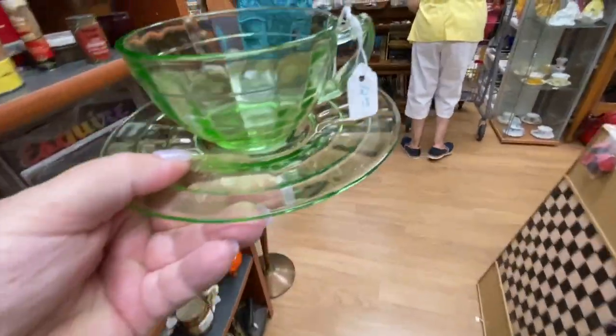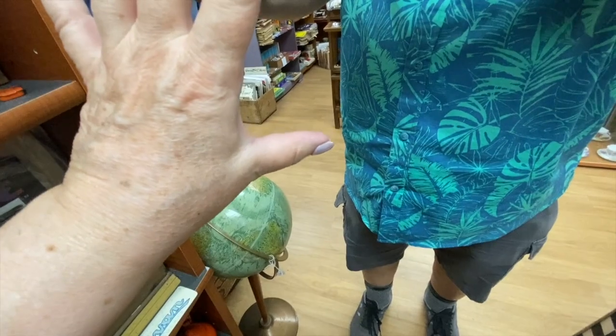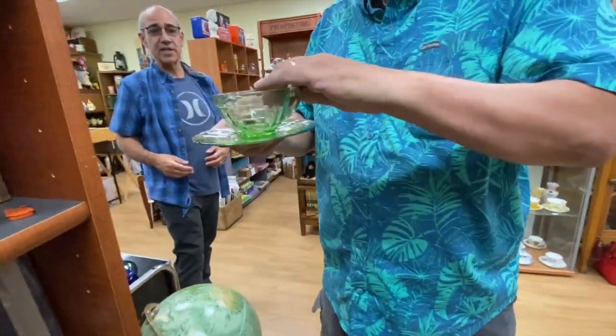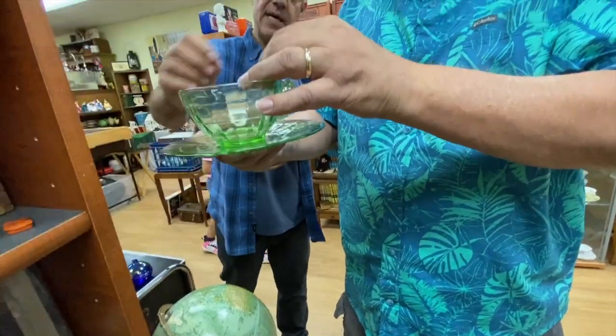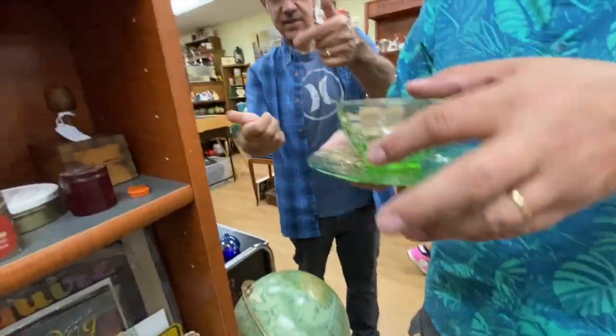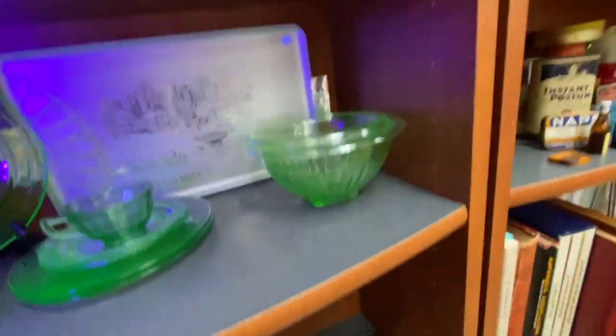Is this 12 for the both of them, or because they were labeled like that? I think so. You think so? Yeah. Is it $12 for the both, like the saucer and the cup? Yeah, absolutely. Okay, so you want to take that? I'm putting stuff in the front and keep on going. Thank you.